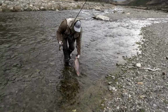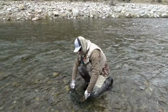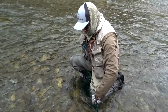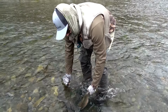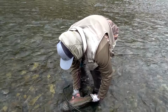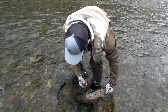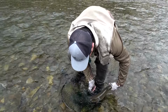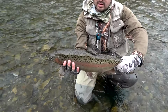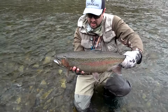What a rainbow that is! Well, I wasn't expecting a rainbow when I started casting. In fact, I wasn't actually expecting any rainbows in the stream. Geez, look at the condition of the fish here. Look at that. Got him shot. What a fish.